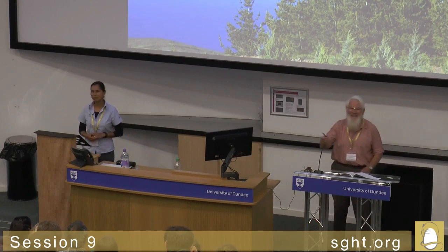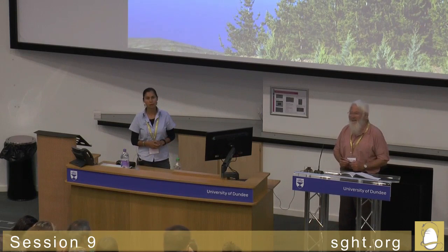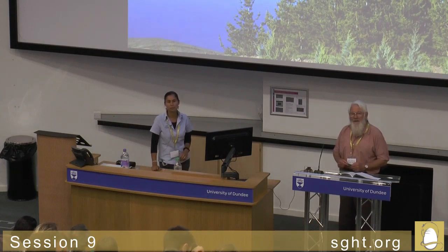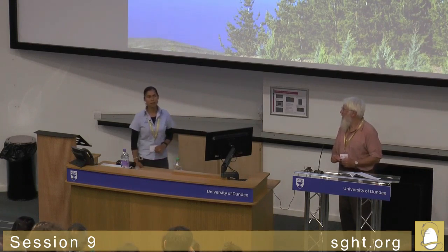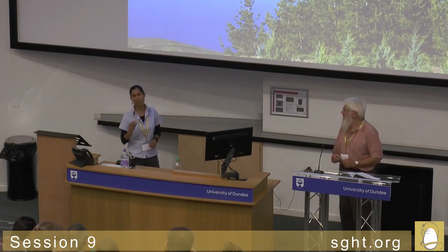Okay, more questions. So you mentioned that there are house mice on the island. Yeah, so far, even though they do cause impacts on seedlings when they're just emerging from the seed in the nursery, after that, they're not a big issue.